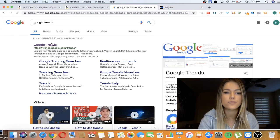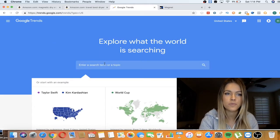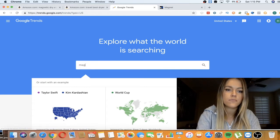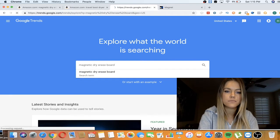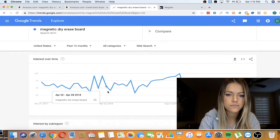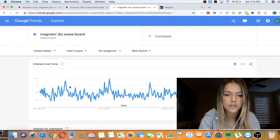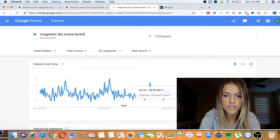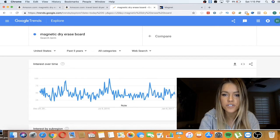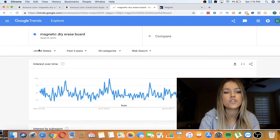Let's check Google Trends. I'm sure that it's high all year round, maybe even higher now because of the new year, people are trying to be more organized. Magnetic dry erase board. Let's look at the trends for the past 5 years. It's pretty stable. There's some spurts in the summer, this is school season. So I think this is when summer is ending and all the teachers are coming back, so they're buying this for their office or whatever. But this is looking pretty good.